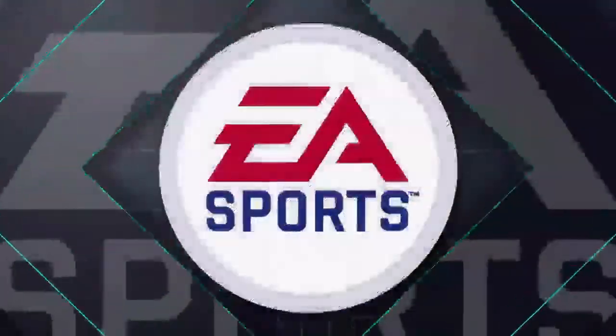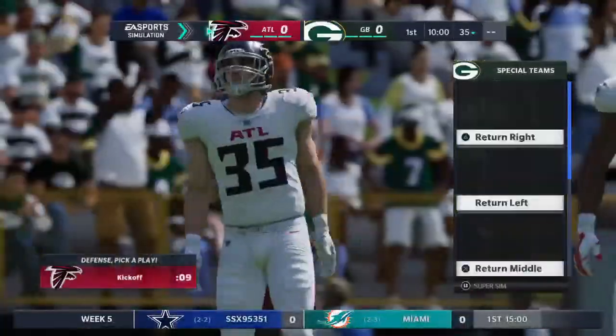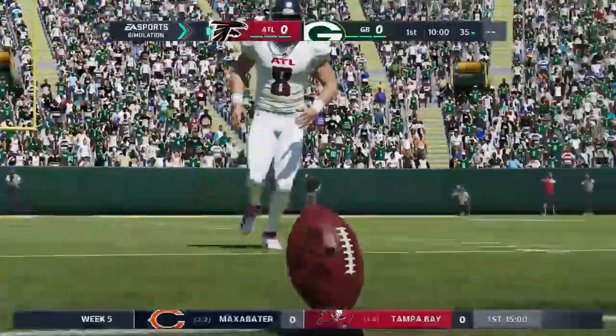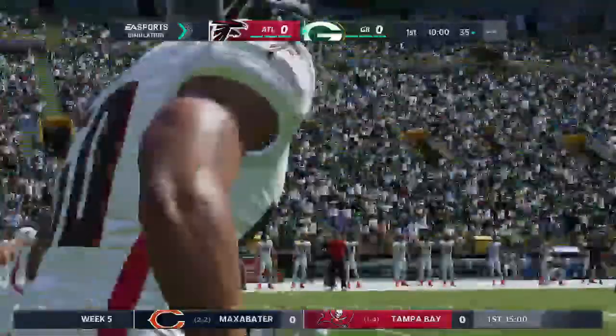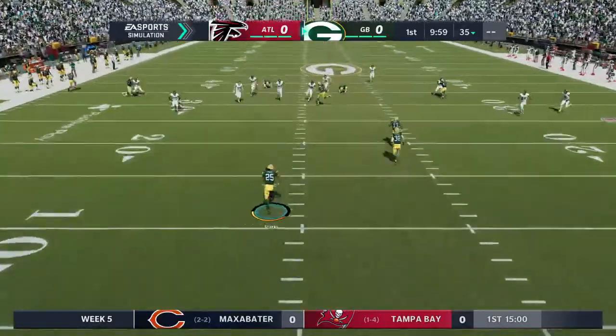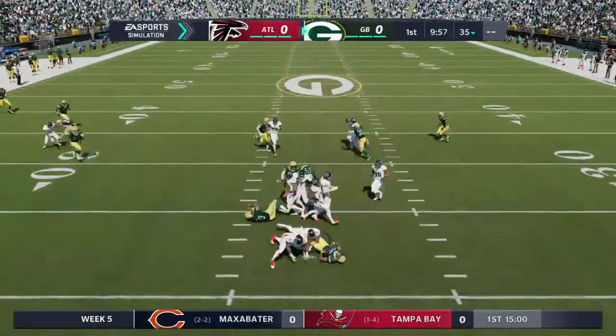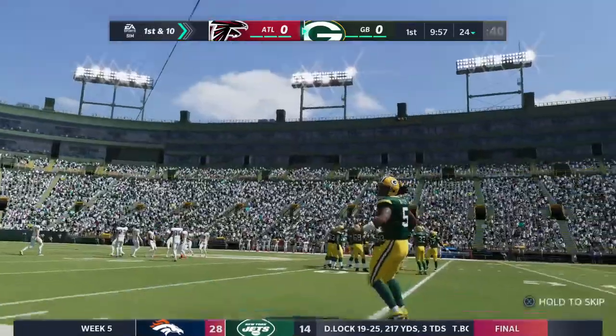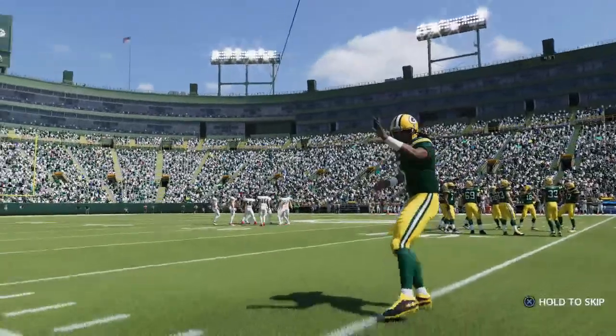Today, from Lambeau Field in Green Bay, Wisconsin, Aldrich Rosen sets the kickoff. It's Week 5 of the NFL on EA Sports. And he won't quite make it to the 25. So here comes the Packers offense now onto the field.